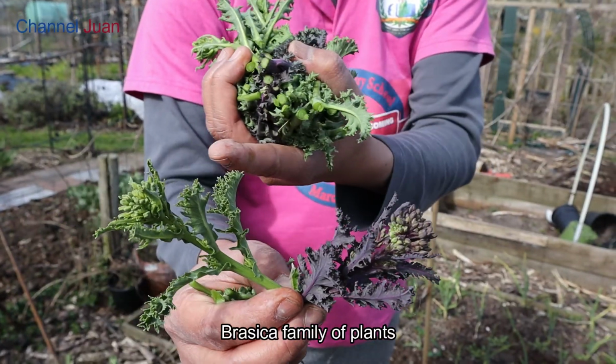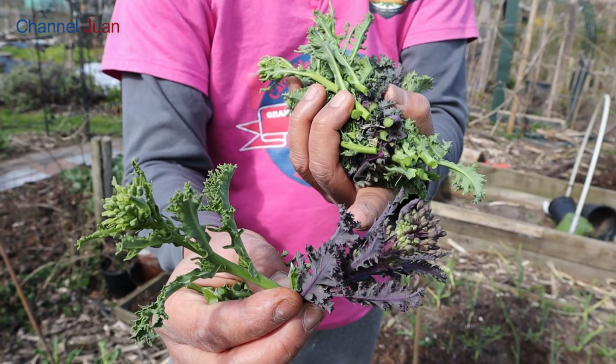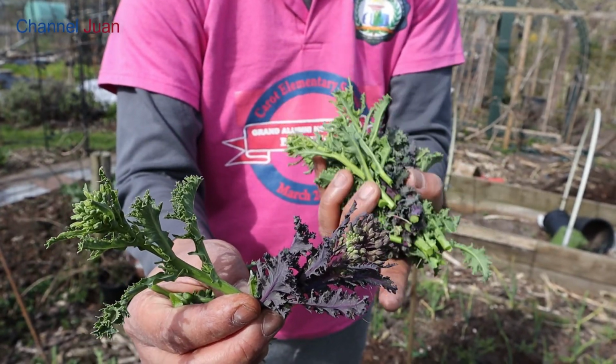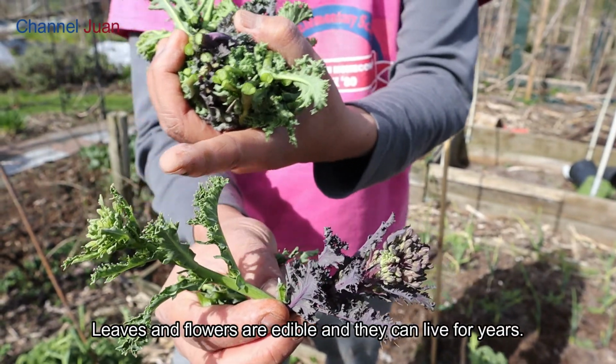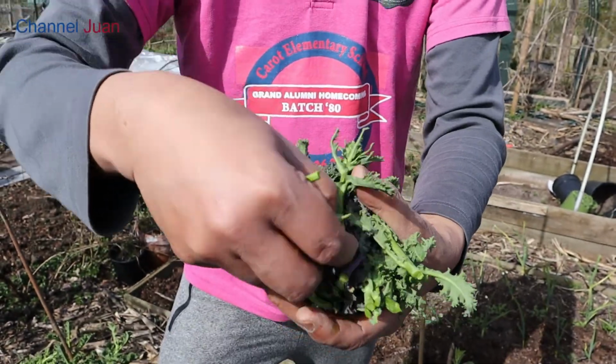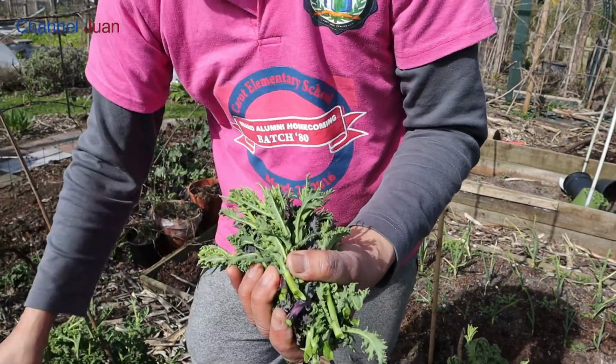These are what they call florets, or small flowers. Just like cauliflower, yeah? We eat the flowers, or florets of the cauliflower. Same here, it begins to develop florets, which are edible. So we're adding this to our stir-fry manang.